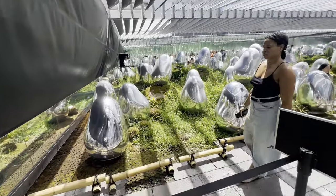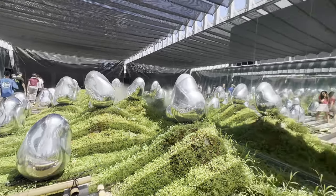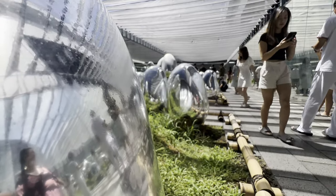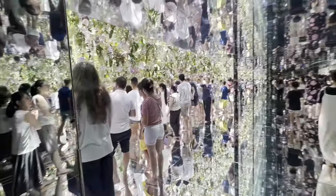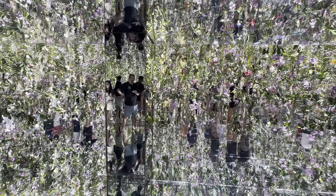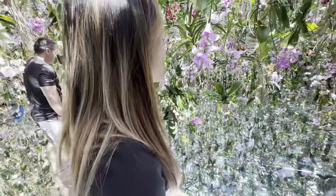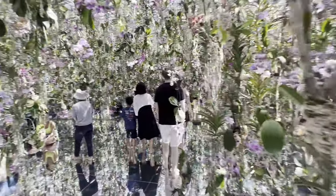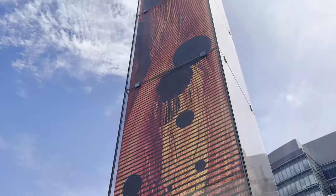Oh, it's so bright. Wow, big pears. Flowers are like a gate. They actually go up and down. That was really cool. I think we might be done with the whole exhibit. All right, very cool experience.